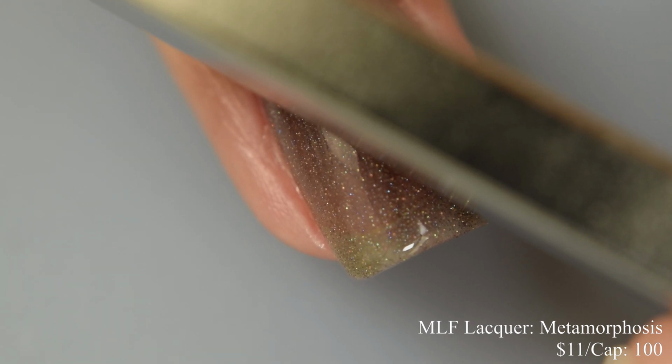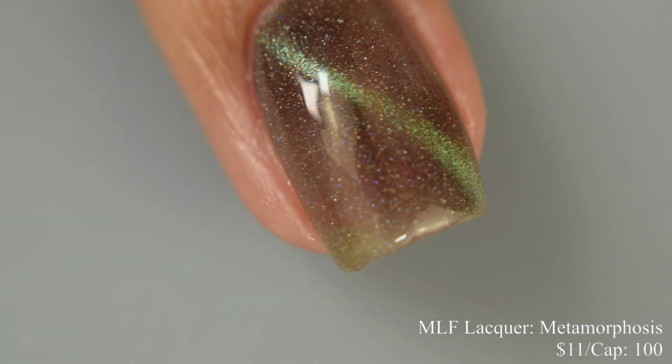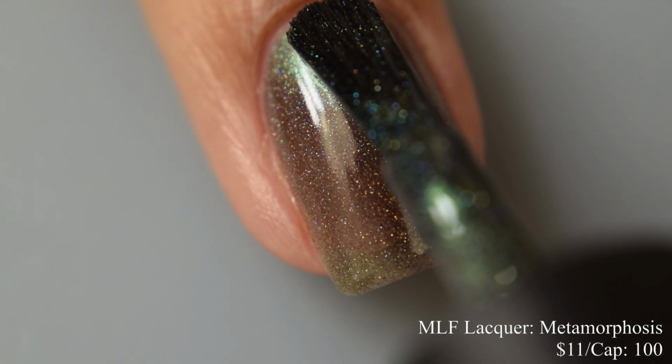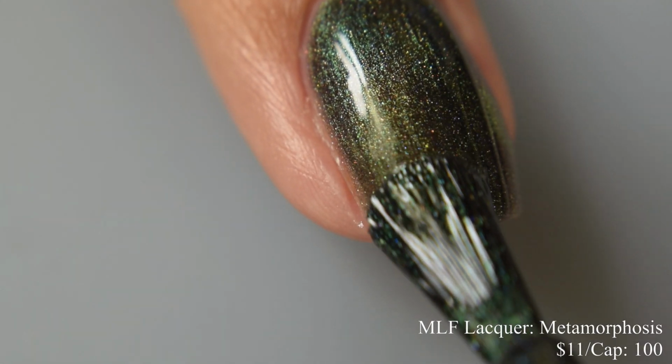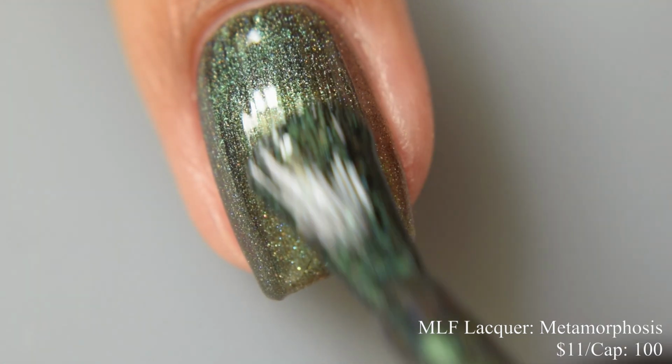So the magnetic pigment for Metamorphosis is very reactive, and I held the magnet over my nails for roughly 20 seconds, and it gives you this really strong green type of magnetic look, and the background takes on this murky sort of dusky, almost gray leaning type of black base.